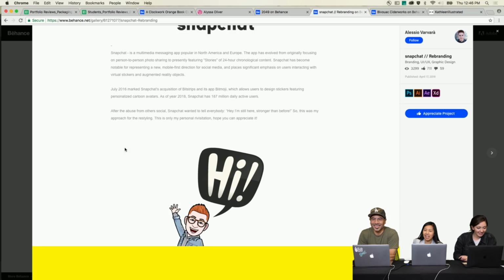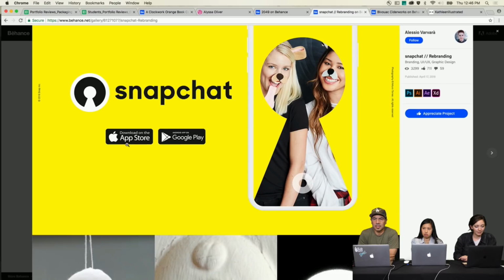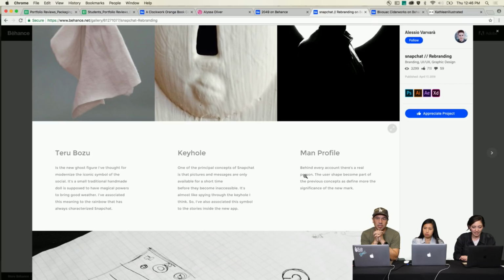Snapchat wanted to tell everyone, hey, I'm still here, stronger than before, so this was my approach for the restyling. Hi, it's his Bitmoji. Cool. So he's doing some sort of app design, perhaps rebranding Snapchat. His inspiration behind it, the ghost, I love that. The concept, and then telling why. New ghost figure, because that is their mascot. Modernize the iconic symbol. Messages are only available for a short time. So, yeah, the little key is kind of secretive, mysterious. Behind every account, there's a real person, so it'd be a profile.